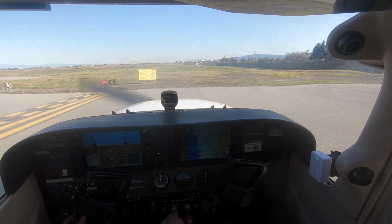Number 3 Delta Foxtrot, taxi parking via Lima. Lima parking, 3 Delta Foxtrot.